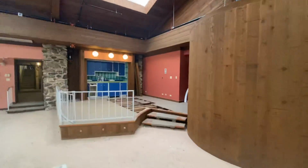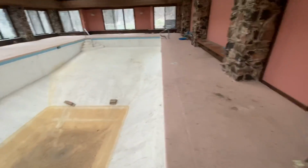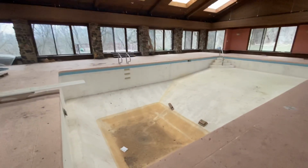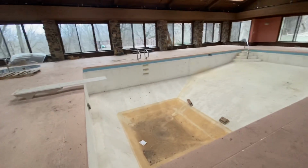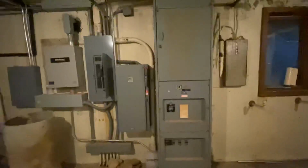but kind of figured it would be a good idea for folks to go outside and be able to use it. Our pool is 12 feet deep. We haven't figured out if we're gonna keep it, fill it in, deck over, all of those are options. Our pool room has 3 furnaces. It has 800 amps of power.